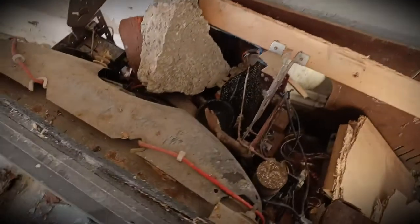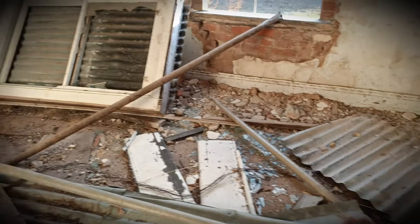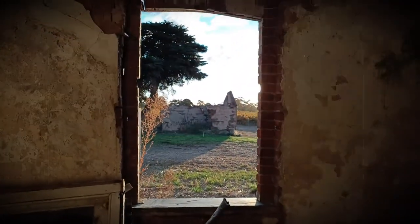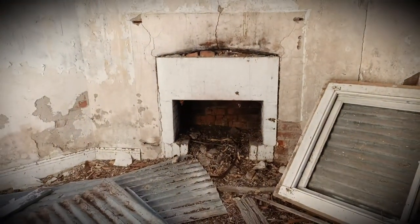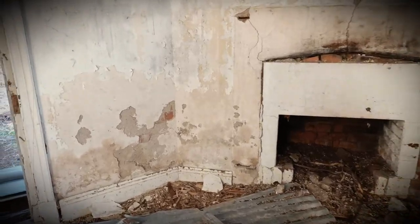Yeah. Looks like it went through a bit. Someone busted the TV. Check out this fireplace. Oh, crunch, crunch.